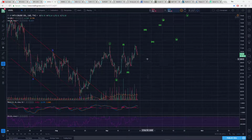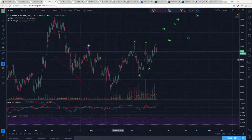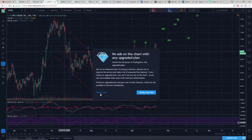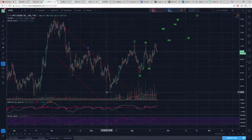Let's just have a check-in with crude oil, and the outlook is still largely the same since last time. So we still have our peak here at 75 and change, and then from there we have our ABC down, contained within this parallel trend channel.